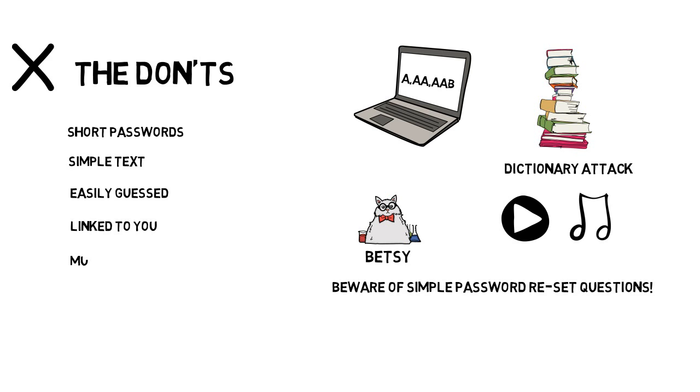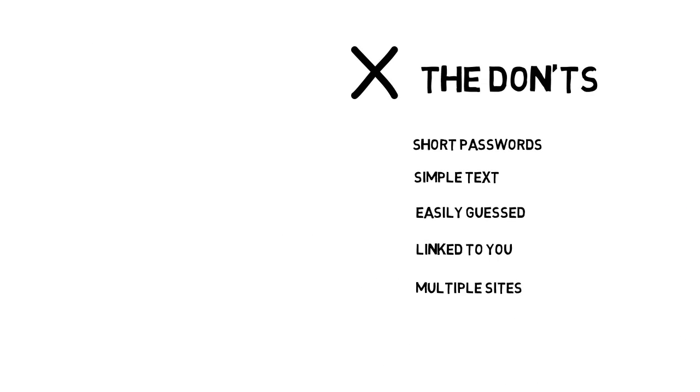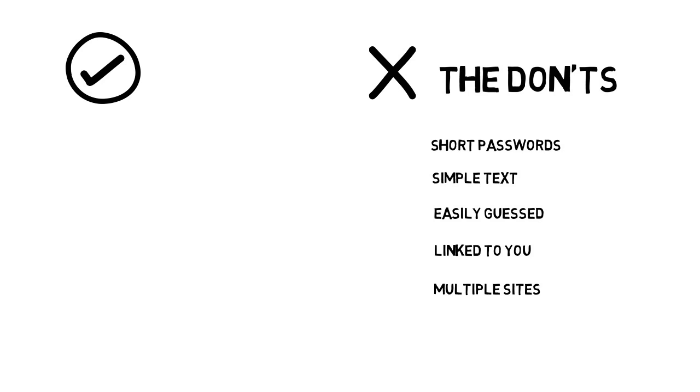The last point on our hit list is the reuse of the same password on multiple sites. This means if your password is compromised on one website, it can easily be compromised on any website where you use the same password. So what should you do to mitigate these risks?